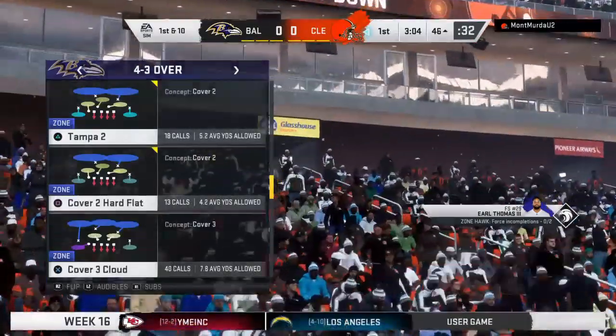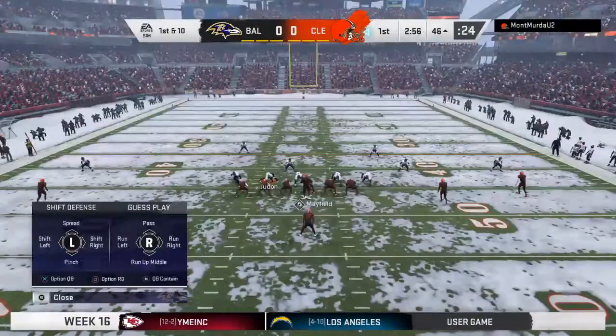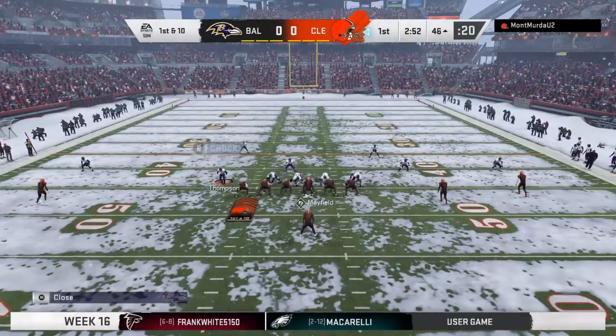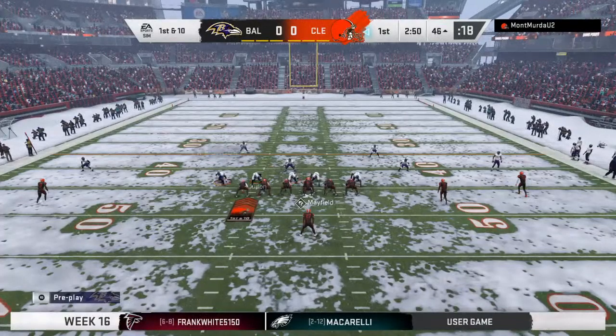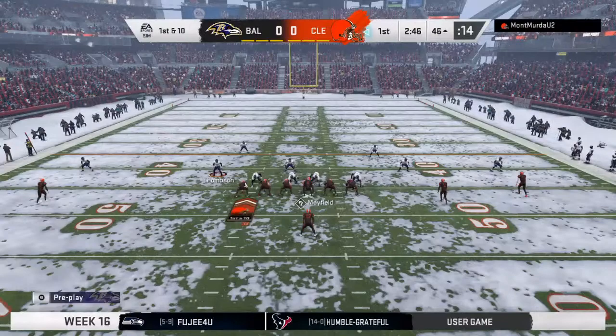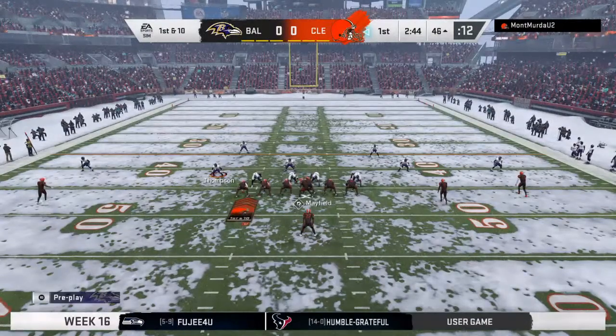Well, I want you to know, I listened to you yesterday when we were watching film. You said write down the word vision for him. It was on display there, wasn't it? It certainly was, because he allows the blocks to set up in front of him. And if that continues, it could be a long afternoon for those guys trying to play some defense. Hey, alert 33.